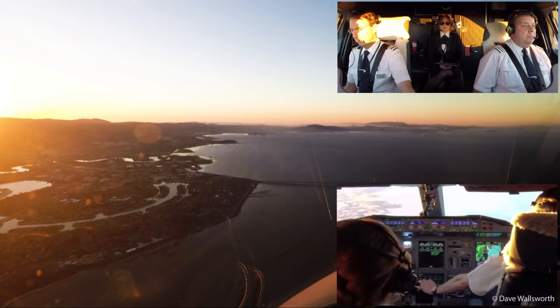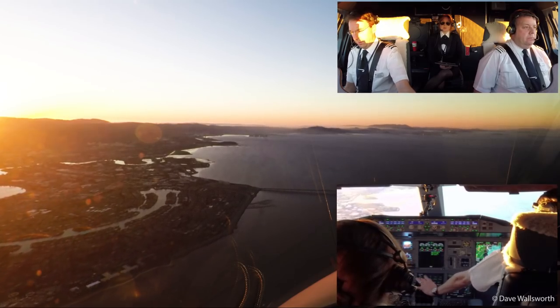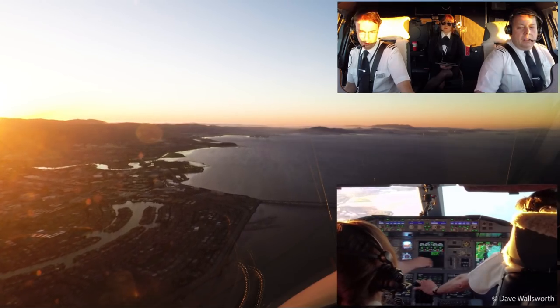Good position. Decent headwind. Yeah. 6.8 miles out. Gear down, please. Gear down.